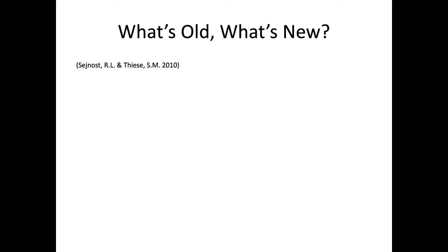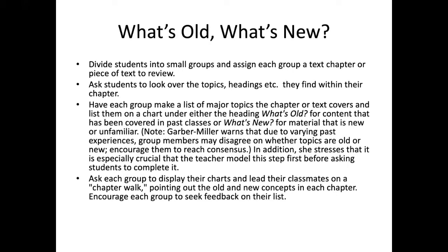Okay, the first one is called What's Old, What's New? To perform this strategy, you would divide your students into small groups and assign each group a text chapter or a piece of text to review. A lot of times, if you're teaching a content area, the textbook is a very difficult piece of reading to navigate. And using strategies to help students enter that textbook is a very good way of being able to cover the material on grade level reading and really support their comprehension.